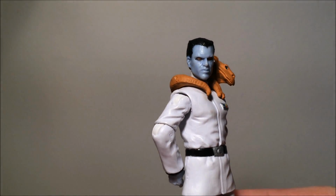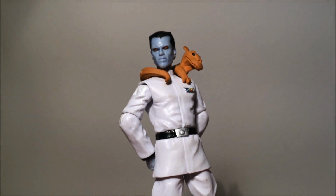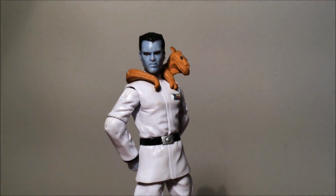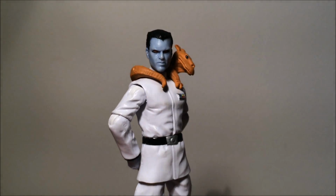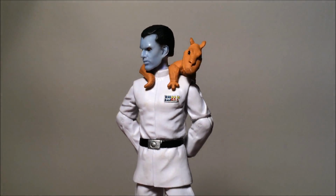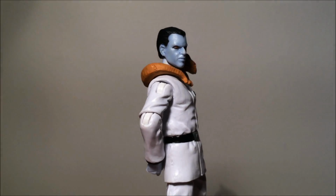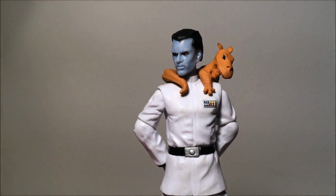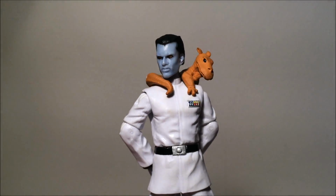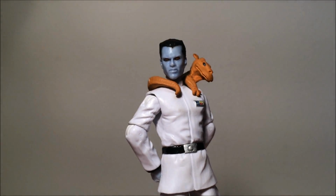Still, Grand Admiral Thrawn on a vintage card, even though it's not canon, and they're not going to do it because it's no longer canon, that would still look fantastic, and if anyone knows anyone that would make a custom card, that would be fantastic, that I could pop this figure into a bubble and display it. That looks so good. But anyway, guys, that's 11 minutes.